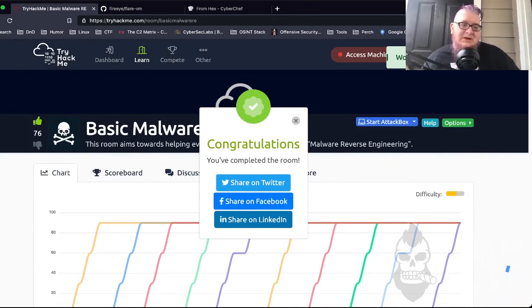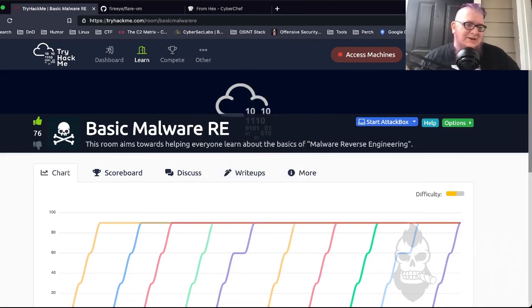So yeah, those are pretty decent challenges. If you've never done some static analysis, I think this room is a good place to start. It's not too complicated if you've done it before, but if you're brand new to it, it's a great place to kind of learn how to do some of this. It's sort of like a Crack Me, but it's written a bit more like malware.